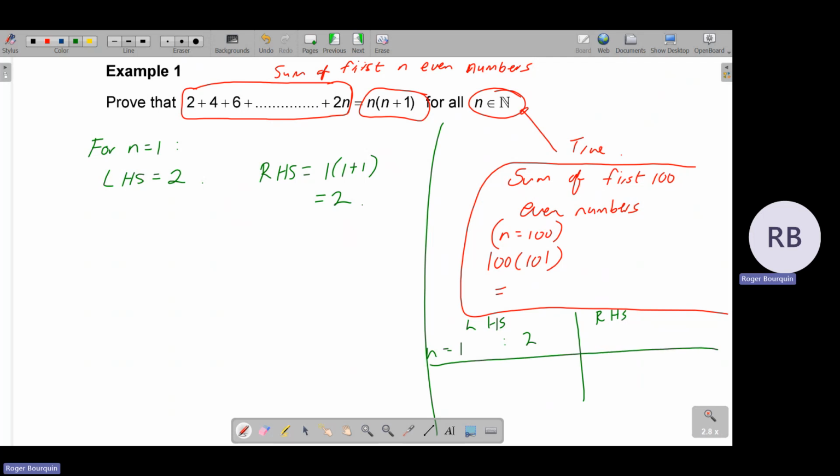Let's see if you understand this. If n is equal to 2, what would the left-hand side be? 6. Why? Because you're adding the first 2, so it would be 2 plus 4, which is equal to 6. No, you're not writing this down. I'm just showing you that this is working.